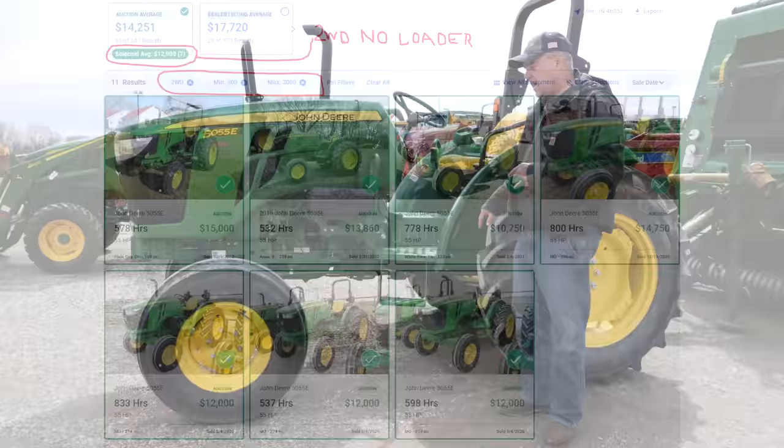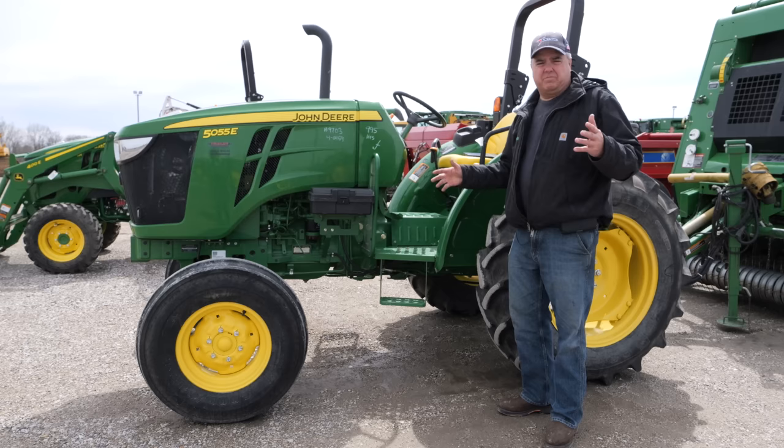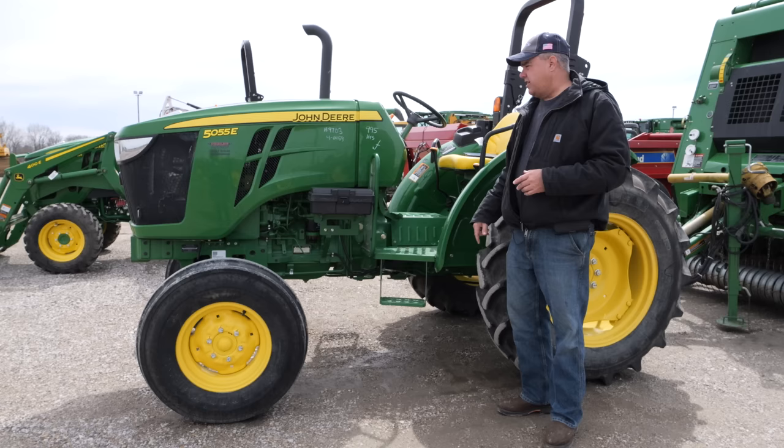I don't have any use for a tractor like this, but I suppose if you were going to be doing a lot of mowing, hay baling, things where you don't need a loader and you don't necessarily need a lot of traction, the two-wheel drive 5E series would be a good value. Let's see how this one sells.